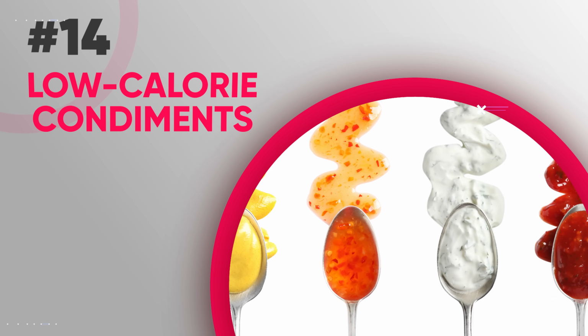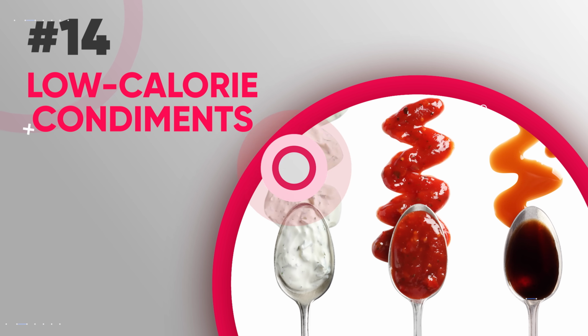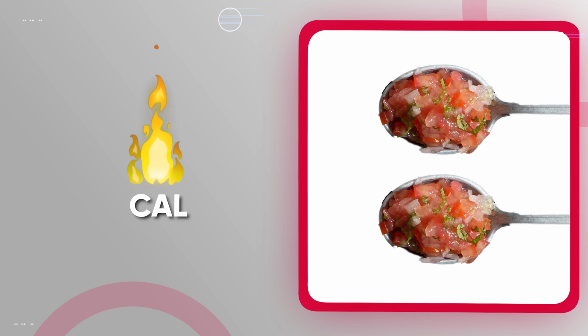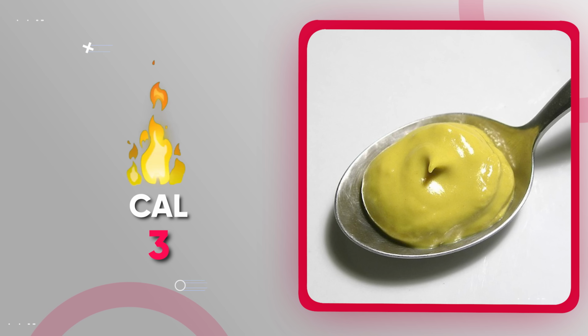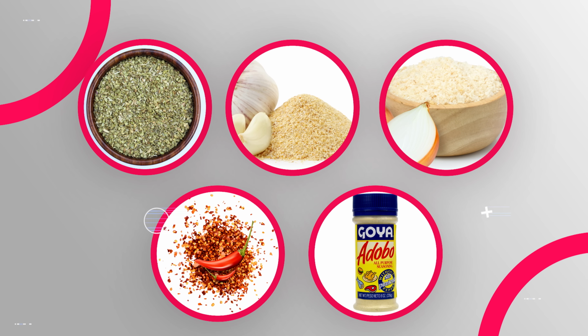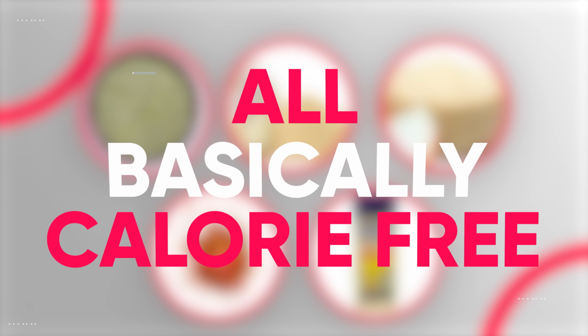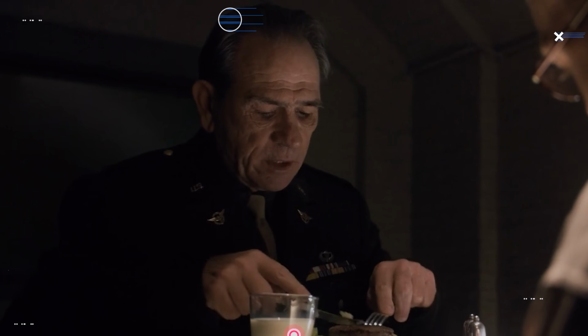Low-calorie condiments can really help you make your meals taste much better as well, helping you stick to your diet for long enough. For example, 2 tablespoons of sugar-free ketchup is only 5 calories with 1 gram of sugar. 2 tablespoons of salsa contain only 4 calories. Frank's Red Hot is virtually calorie-free. Mustard has only 3 calories per teaspoon. And of course, herbs and spices like oregano, garlic powder, onion powder, chili flakes, and even all-purpose seasonings like adobo are all basically calorie-free. So you can add seasonings pretty freely into all of your meals to liven them up.